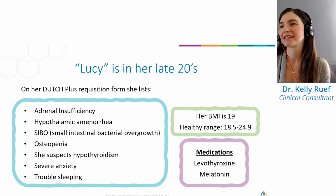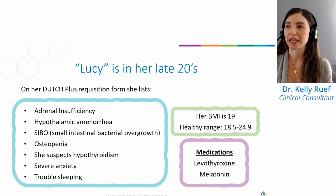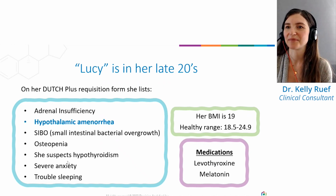So her BMI is 19. And remember, healthy range is 18.5 to 24.9. I know BMI is not the best marker, but it can give you an idea of body weight. So she's at the lower end. Just keep that in mind as we go through this. And of course, she's taking thyroid medication, levothyroxine, and melatonin, probably because she's having trouble sleeping.